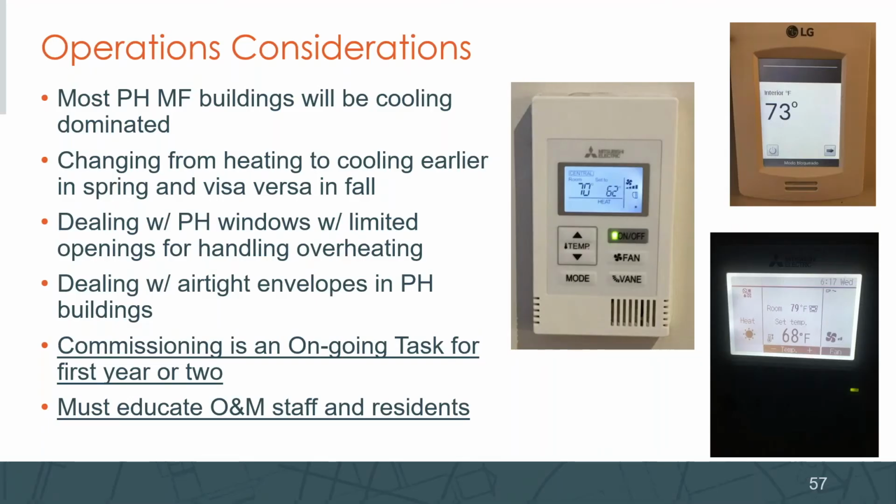So where are we headed? We need work on our turnover of these buildings. They're going to be cooling dominated, but we have to better transition them to the O&M staff. We need to talk to them about how it's going to be cooling dominated, and that switching from heating to cooling might be necessary earlier in the year and later in the fall.